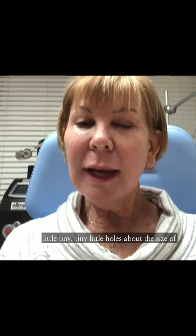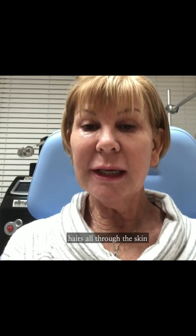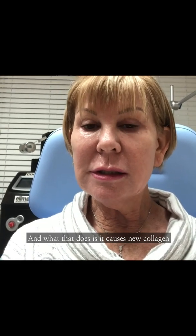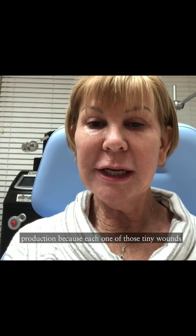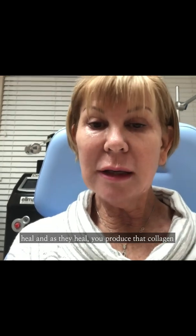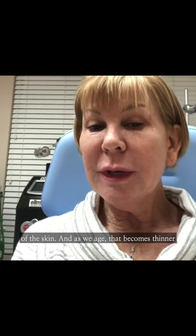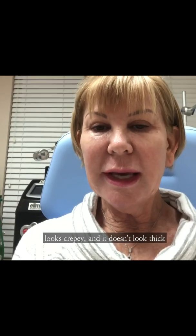What the laser does is it makes these tiny little holes about the size of hairs all through the skin. And that causes new collagen production because each one of those tiny wounds heals. As they heal, you produce that collagen, which increases the elastin and the collagen of the skin. And as we age, that becomes thinner and less responsive, and so that's why our skin looks crepey and doesn't look thick and healthy.